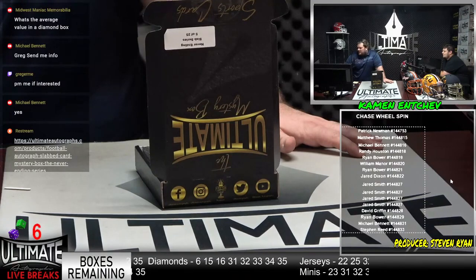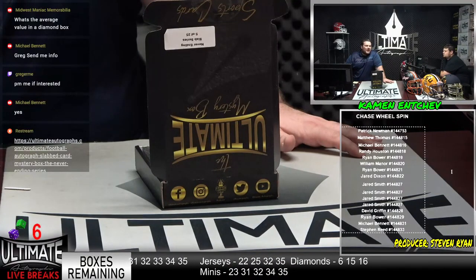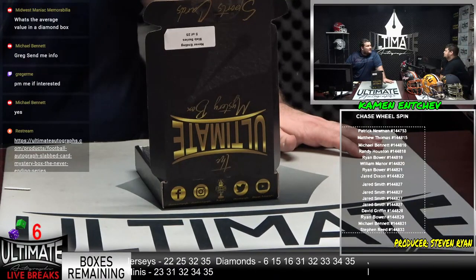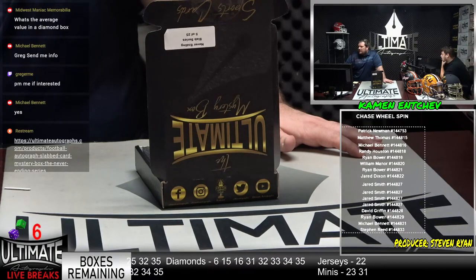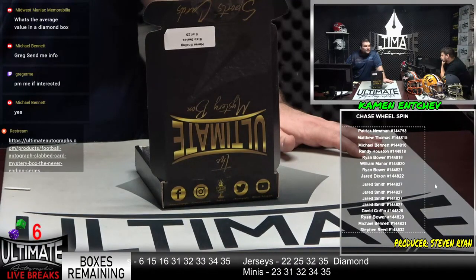It's $83 a single, so 8 times 83 is whatever the cost is, but I don't know exactly the average box. Our diamond boxes do vary, of course. I do know there's all good authentic helmets in there. So I don't personally calculate the values, but they're very valuable, that's for sure.